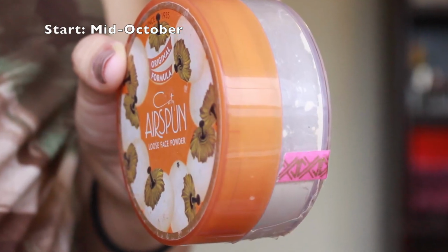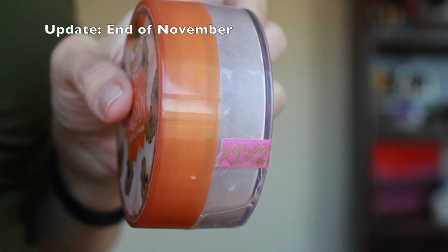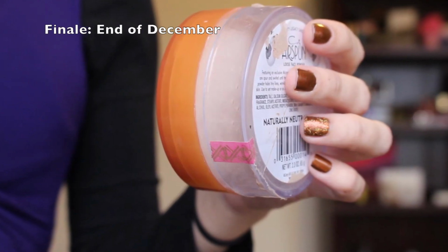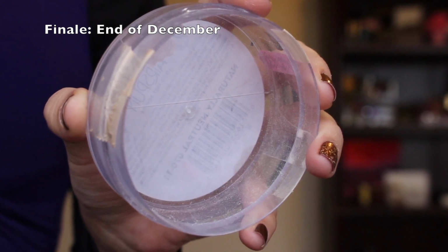But yeah, this also is complete. And then I had another face powder, which was the Coty Airspun Loose Face Powder here. This is where I started, and then this is where the update was. I'll be having pictures right here. And now I actually opened it, and it is completely done. I am so proud to have finished this. This is how many ounces of product? 2.3 ounces of product, which I feel like is a lot. I was panning this just because it was one of the older powders in my collection and I wanted to get it out, but I'm excited to go to my Walmart and purchase another one of these because I really do like this powder and think it's a fabulous, affordable powder.